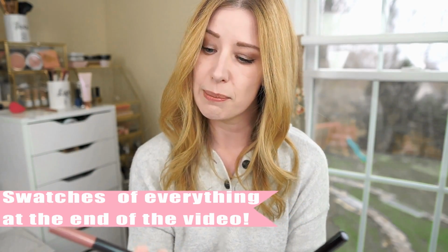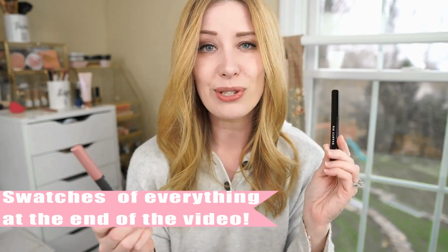But just quickly, a couple of my favorite affordable cream eyeshadows are the Ulta Beauty ones. These are called the Cream Eyeshadow and Liner, and then also the ones from Beauty Pie, which I mentioned recently in my Beauty Pie video. These actually remind me exactly of the Laura Mercier Caviar sticks. They are amazing. They're so long lasting, and the Ulta Beauty ones are actually fantastic as well.